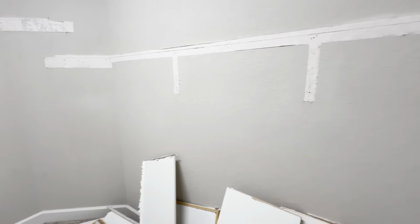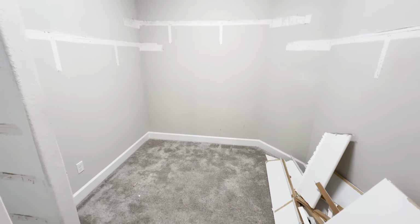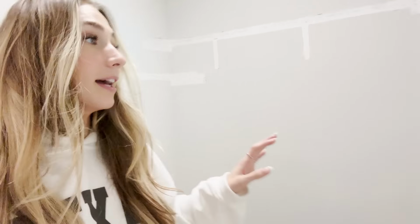Okay, we're gonna turn on the lights. This is what it looks like now. All the shelving, everything's right here. They're gonna come take it and get rid of it in a bit, but this is what it looks like. It's like way more in here now, but I'm so excited.